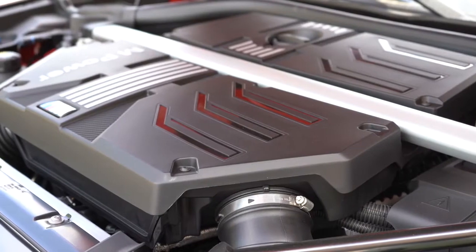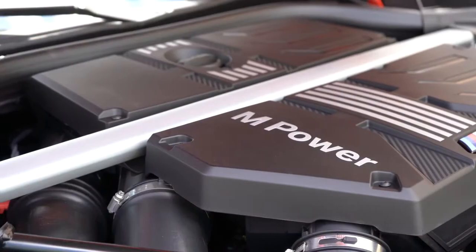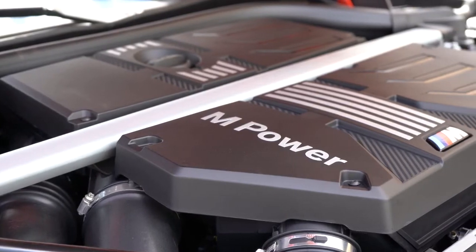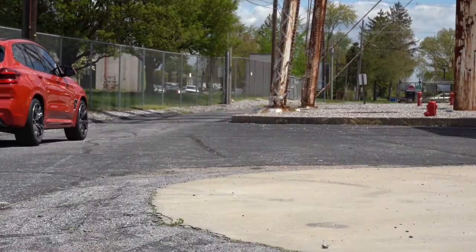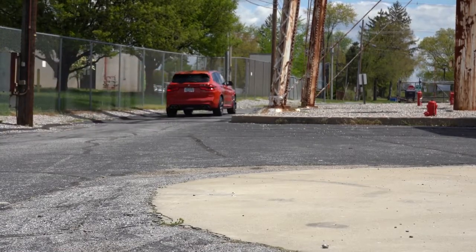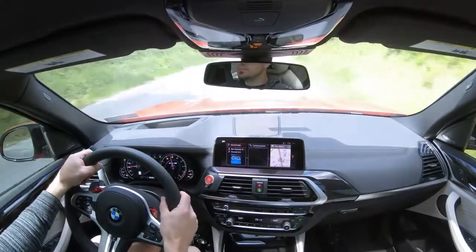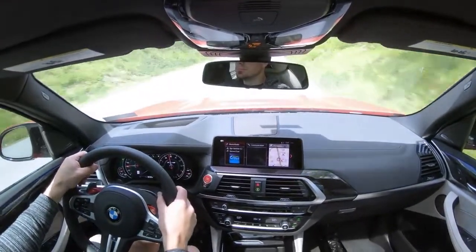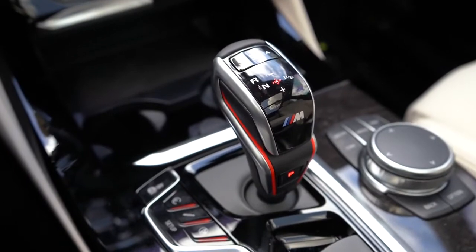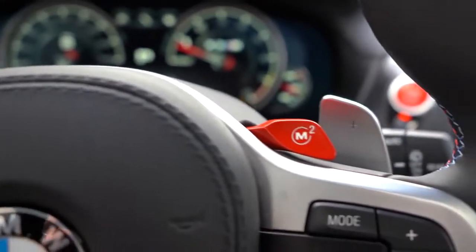So this one therefore is going to put out 473 horsepower at 5,600 RPM, 442 pound-feet of torque available at 2,600 RPM. Power sent to all wheels through BMW's xDrive all-wheel drive system. By the way, this all-wheel drive configuration in the X3 M is actually sourced from the M5, in case you guys were curious there. That's pretty darn cool. Power sent to the ground through an 8-speed M Sport automatic with paddle shifters, which you guys know, of course, we will be testing out in a little bit here.